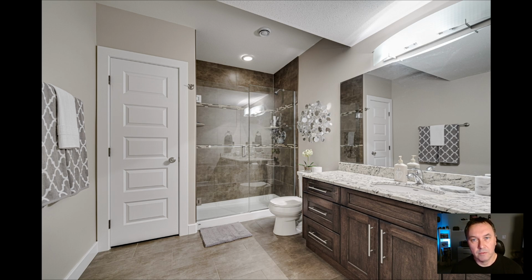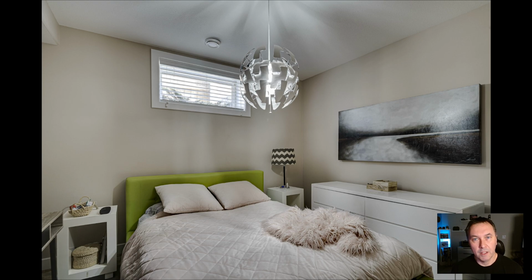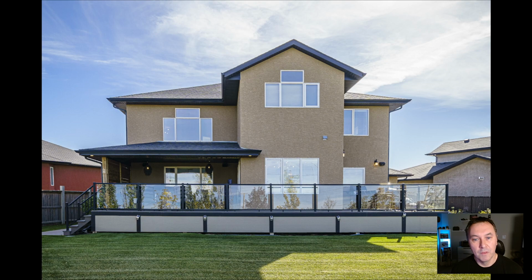Shower, sink, beautiful countertop. Now we go to the next bedroom, and another thing, I didn't really want to focus on that Death Star light, but there was no flooring in that room. So they were still in the middle of that. So I went a little higher, so I don't see that floor, and then go from there. Now we go into the backyard.